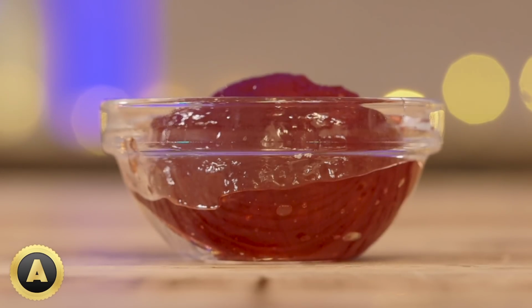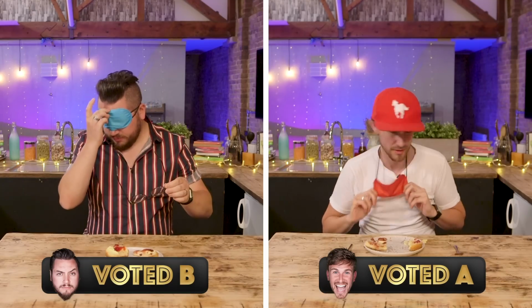Pick a premium. Option A is premium. I got a bit of a chunk in there. It tasted very much of strawberry. B's the premium. Take off your blindfold. Did I suck it all off, or were you less generous with the clotted cream on B? You went pretty heavy on the slurpage, yeah. Bang on. You got a point for that. I'm annoyed I got that wrong.